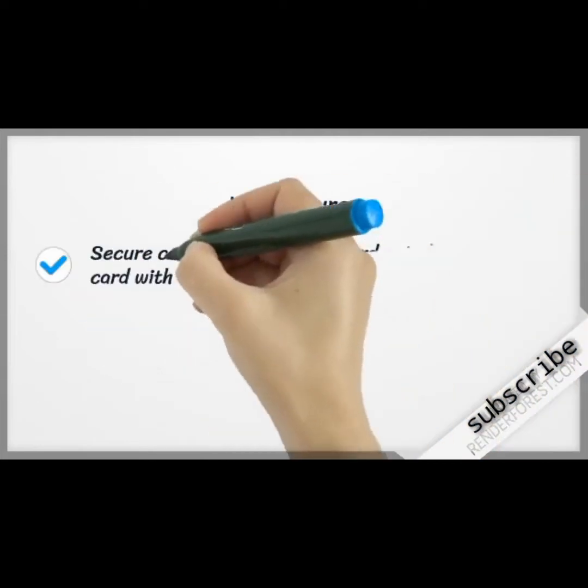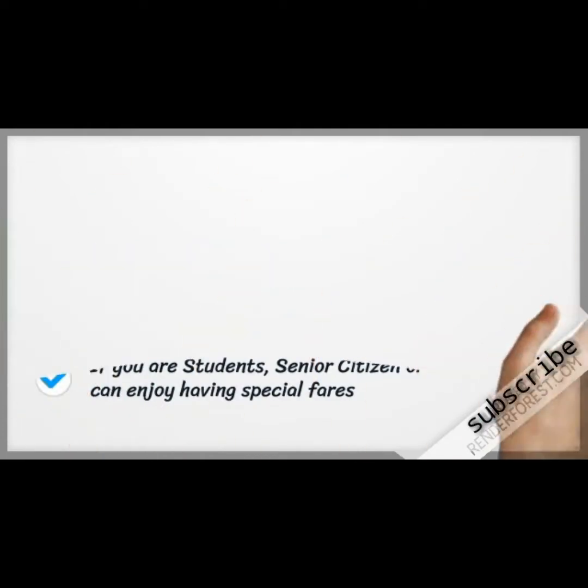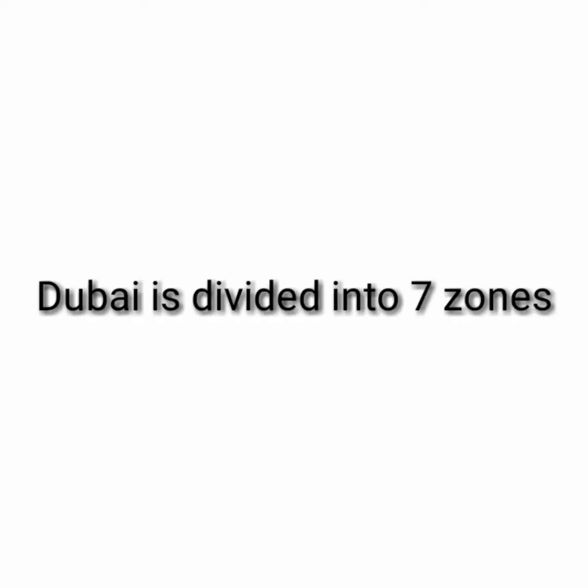So there are key features also, same like silver Nol card. They have also security and balance protection if your card gets lost or stolen. Meron din siyang photo, owner's photo. If you are a student, senior citizen, or disabled, you can enjoy having special fares with this. Yung isa pa natin dapat malaman ay ang Dubai ay divided in 7 zones.